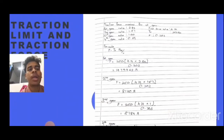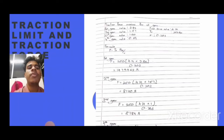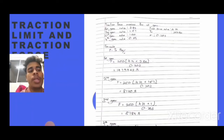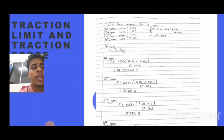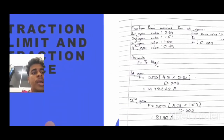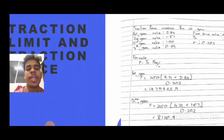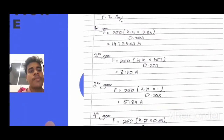For tractional force, we have to calculate the force involved for all the gears. We have 4 gears over here. The first gear ratio is 2.84, the second is 1.57, the third is 1, and the fourth is 0.69. We need 3 more pieces of information to complete this formula: the final drive ratio, which is 4.21, the maximum torque, which is 250, and the radius of the rim, which is 0.203. Here we have the formula: force equals the torque times the gear ratio times the final drive ratio, divided by the radius of the rim. Here is the formula for the first until the fourth gear.